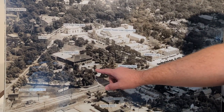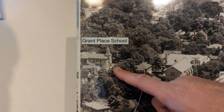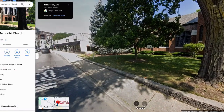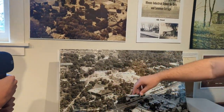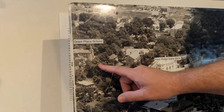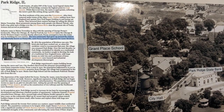So for example, one of our very first schools was right there. It's Grant Place School. And it is right by the Methodist church, so that school was in the parking lot now of the Methodist church. And the neat thing is, this school was from the 1800s, and it was built with Bricken bricks. And so Park Ridge used to be called Brickton.